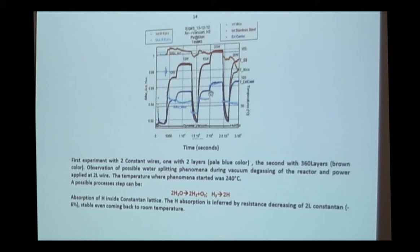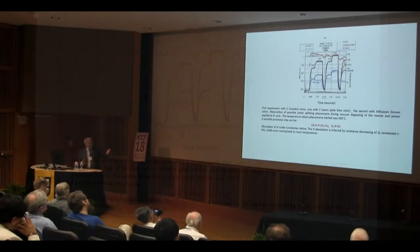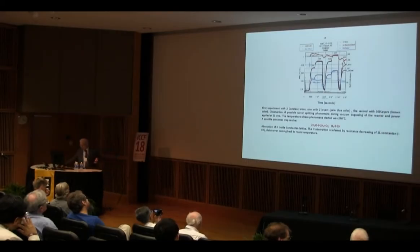Later I gave the same power. At 15 watt, later 20, and at the end I stopped again. So what we can see is that under vacuum conditions with Constantan wires with nanodiamantoids, it's possible to decompose water. It was a very big surprise. Here is a possible reaction that happened, but more work is needed.